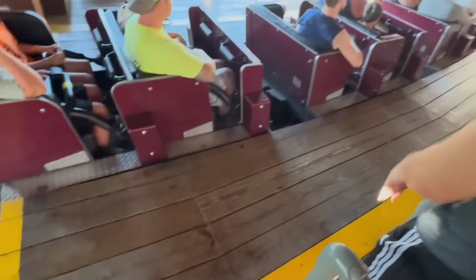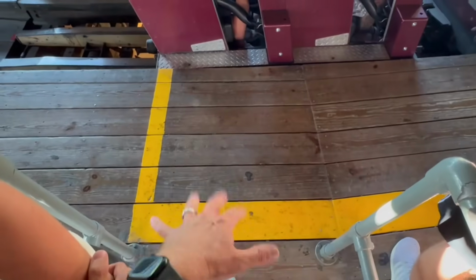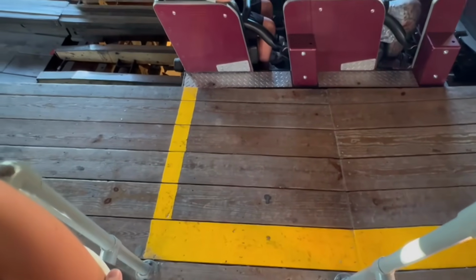Wait a minute. I don't get it. Do I stay off the air gates? Do I just walk onto the train now? What do I do? I'm lost.